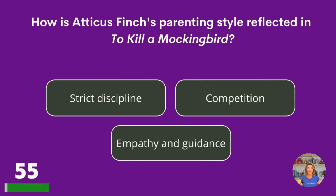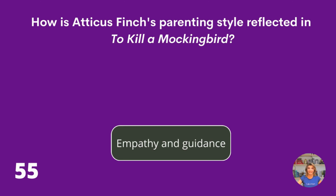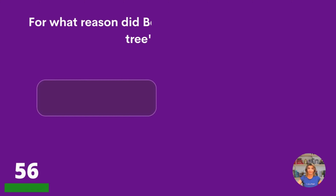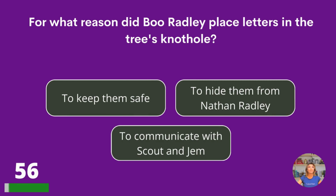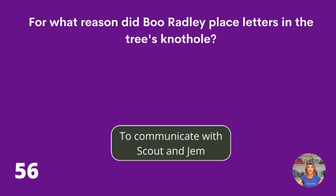How is Atticus Finch's parenting style reflected? Strict, competition, or empathy and guidance? Empathy and guidance. For what reason did Boo Radley place letters in the tree's knothole? To keep them safe, to hide them from Nathan Radley, or to communicate with Scout and Jem? To communicate with Scout and Jem.